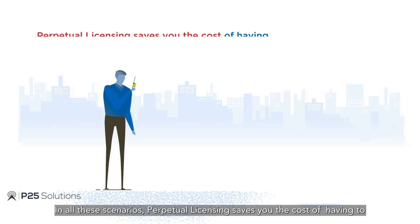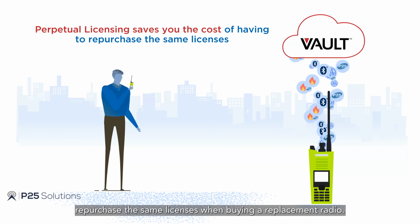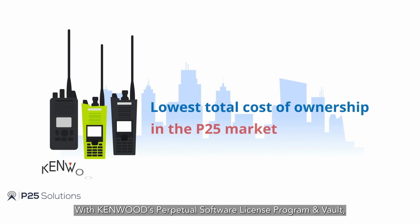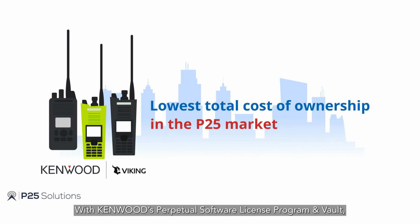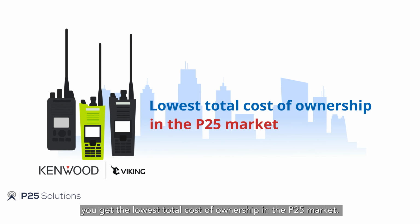In all these scenarios, Perpetual licensing saves you the cost of having to repurchase the same license when buying a replacement radio. With KENWOOD's Perpetual software license program and Vault, you get the lowest total cost of ownership in the P25 market.